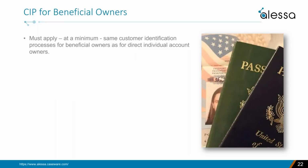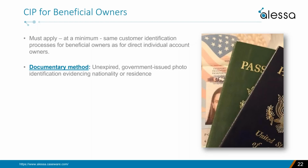So moving on now from the subject to the form, let's talk about what we do with the information once it's returned by the customer. The CDD rule says that we must apply at a minimum the same customer identification processes for beneficial owners as we do for direct individual account owners. Just to review quickly, this means using one of two methods.